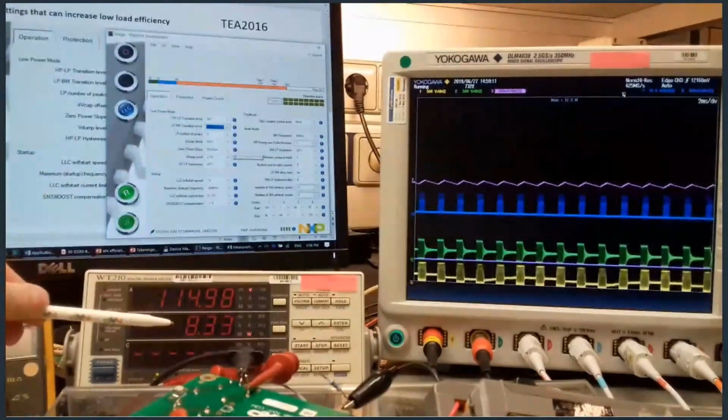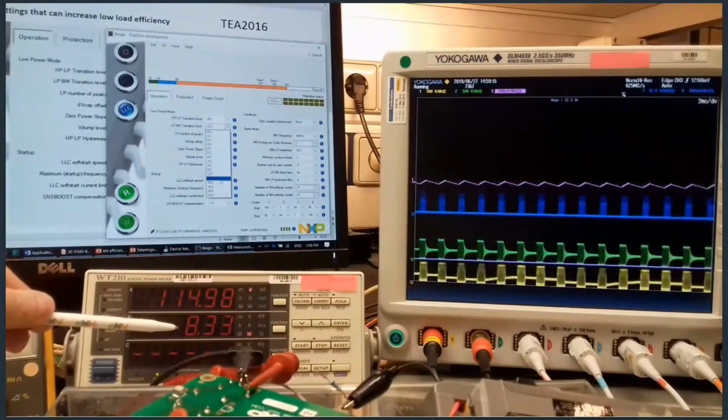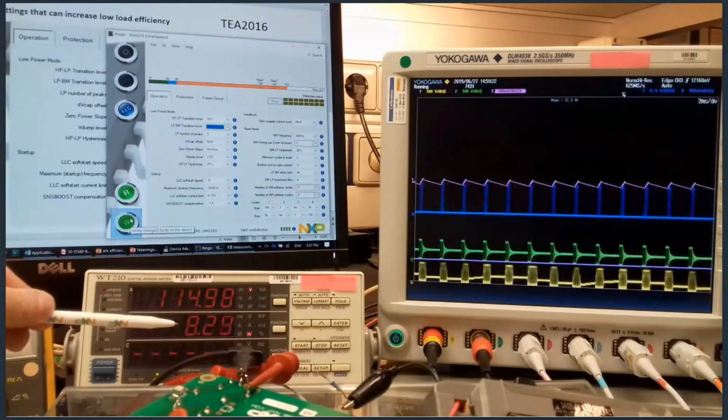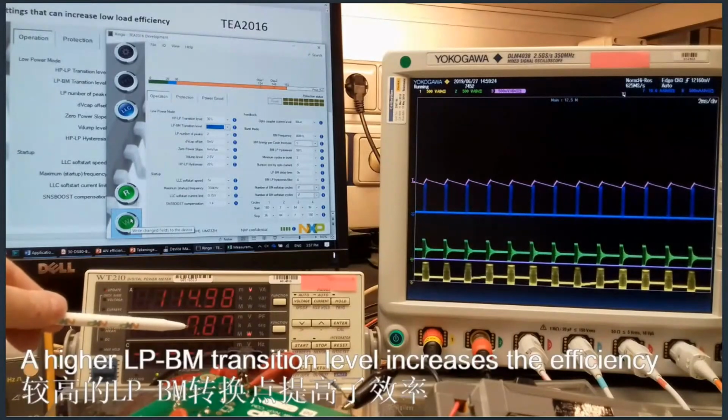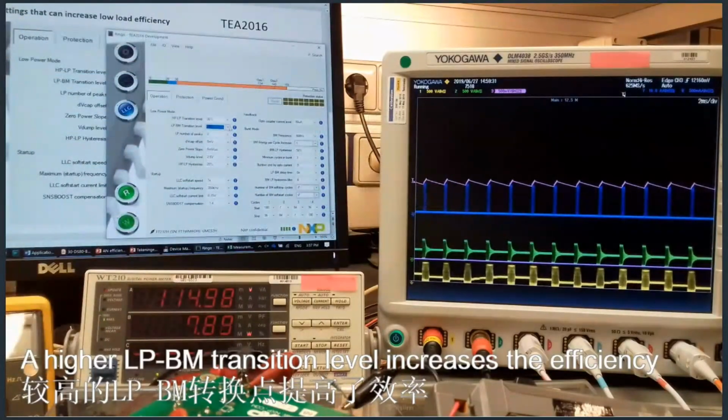Then the efficiency became better, I mean the power consumption became less, and I can improve it further by putting the transition level at 20%. Then we can further reduce the power consumption, as you can see here. That makes a big difference. There is also the energy per cycle increase.